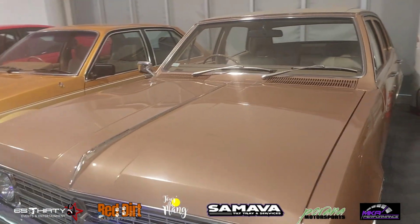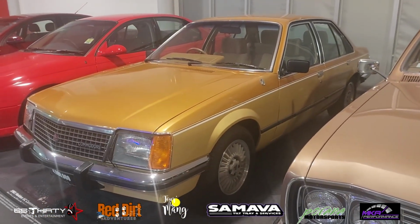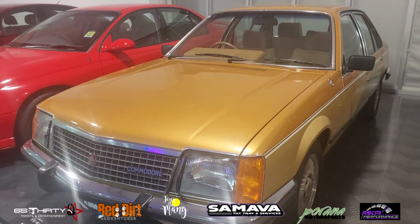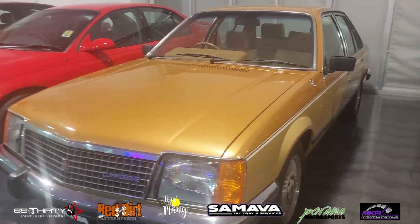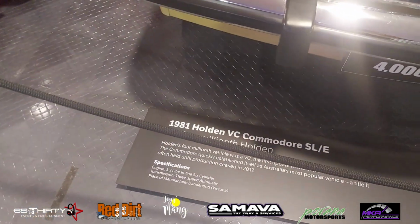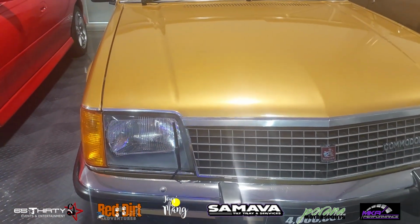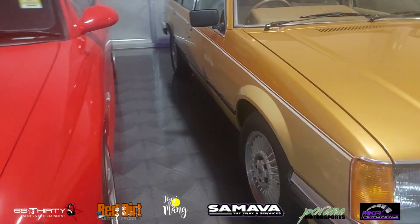HK Brougham. Oh, now that's a colour combination I've never seen before. This is the 4 millionth car, 1982 VC Commodore SLE. That's a colour combo I have never seen before. It's a 6-cylinder SLE too. Could have been a V8 one, for God's sake. Got a little SLE wipers on the headlights, wraparound bumpers, the two-tone paint job.